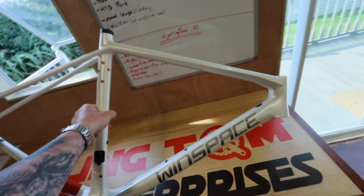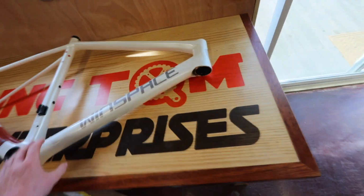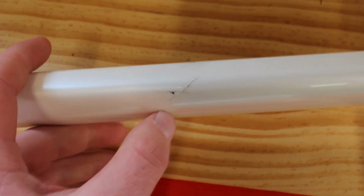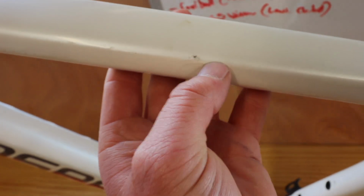I also finally got Toby's frame back from last year's team, and as you might have known, he was riding this at the Gravel and Tire Classic when him and Ari both crashed. And look at the crack in this thing. This is a decent crack. There's a big one right there, and then if you go into the top tube, there's a massive one there.